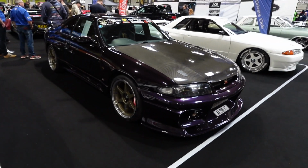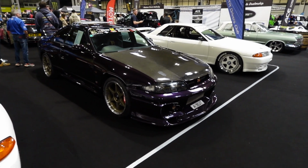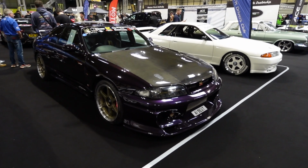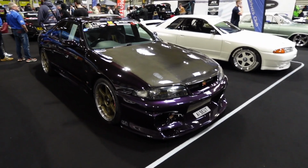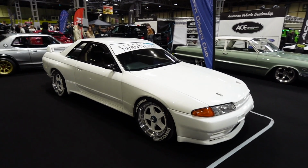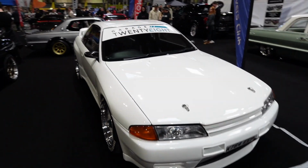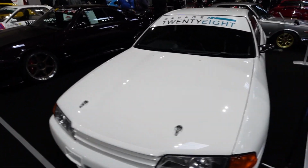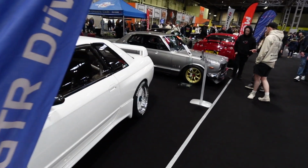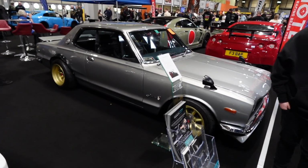And then we've got this really nice R33 GTR. I think that's midnight purple with, I think, a Do-Luck body kit. That looks really nice. And then a really nice, again, white. I think white really suits the R32. That looks so clean. That is lovely. Let's have a scoot round here. We've seen this before, but this is the holy grail. The Hakosuka, the original Skyline.